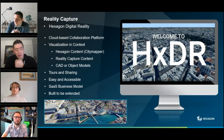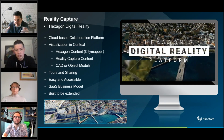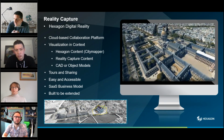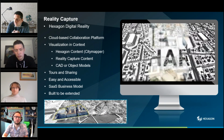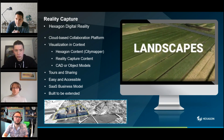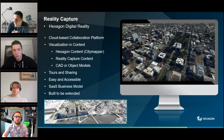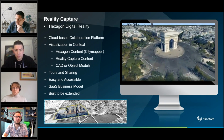We have an online platform at Hexagon called HXDR, or Hexagon Digital Realities, and this is a cloud-based collaboration platform. It can be on a very grand scale, from huge Hexagon content which is captured by our CityMapper, huge amounts of data on cities for all sorts of variable deliverables, but you can put your reality capture content in there, your CAD models, your OBJ models, and I think, as Chris alluded to, it's all about sharing and the visual aspect of this data. So creating tours, and then people can really see what's out there without actually visiting that site. So we've got tools that can handle all that.